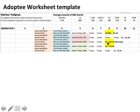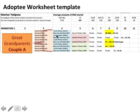The next yellow one down is EF, which shares 161 centimorgans, which is a little bit higher than the average for second cousin once removed, and that's from MyHeritage. And then the fourth one down, GH, 122 centimorgans, and that's very close to the average for second cousin once removed. And then we've got somebody here with 42, somebody here with 35. But I have access to their family trees, and they all go back to Curtis Phelan and Mary Ann Warfield. These are their great-great-grandparents and great-grandparents to the adoptee.